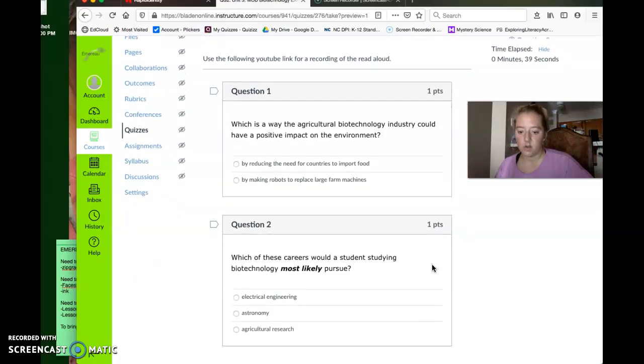Question number 3. Which of these careers would a student studying biotechnology most likely pursue? Electrical engineering, astronomy, agricultural research. Which of these careers would a student studying biotechnology most likely pursue?